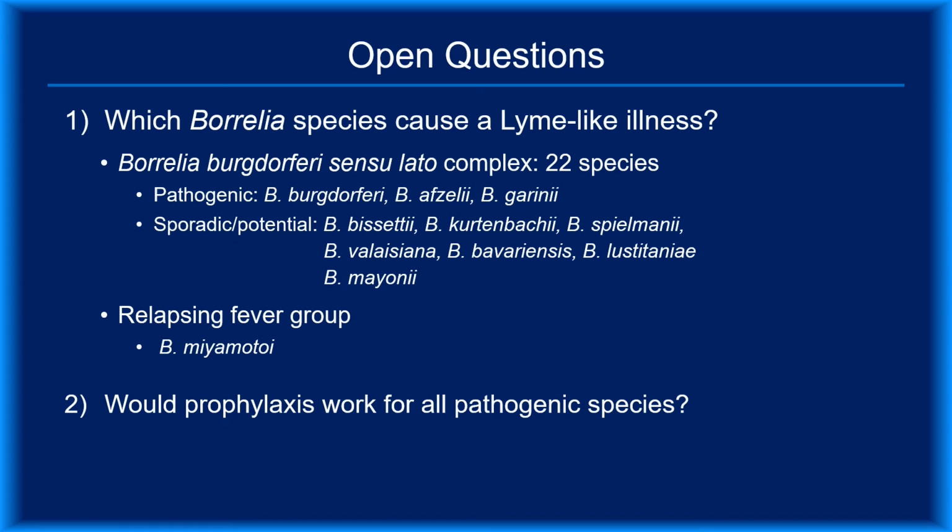With regard to prophylaxis, there are several other questions to consider. Borrelia burgdorferi sensu stricto, the agent of Lyme disease in the U.S., belongs to the broader Borrelia burgdorferi sensu lato complex. Of the nearly 24 identified species, a few are known pathogens and cause the bulk of recognized cases, while several others are responsible for sporadic cases. This raises two questions. 1. Which sensu lato species are pathogenic? And 2. Would antibiotic regimens that are effective for Borrelia burgdorferi sensu stricto work equally well for these other species? Additionally, since we now know that Borrelia miyamotoi can cause an illness with some overlapping symptoms, might other species in the relapsing fever group do likewise?